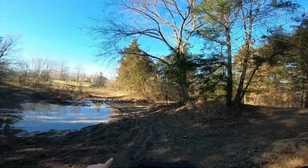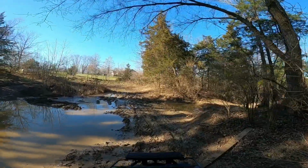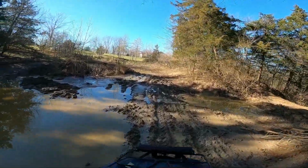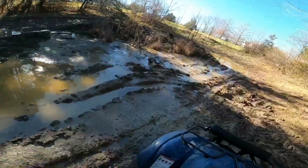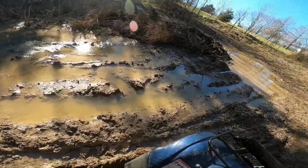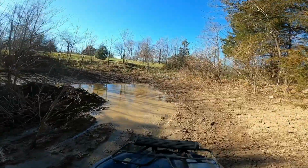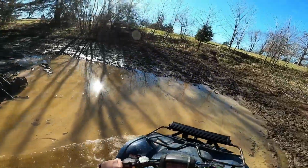We're just going to go around the edges because I don't want to get stuck, because I can't really go full throttle. Look at that. Oh yeah. This is some muddy stuff. So muddy. It's also very sticky, so it's hard to drive through it slowly. So this will be a test for the four-wheeler.